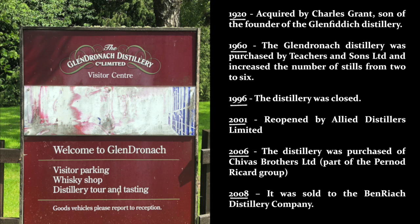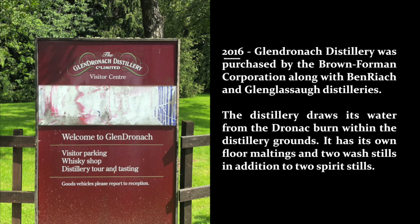And in 2006, the distillery was purchased by Shivas Brothers Limited, a part of Pernod Ricard Group, and in 2008 it was sold to Ben Rieck Distillery Company. In 2016, the GlenDronach Distillery was purchased by the Brown-Forman Corporation, along with Ben Rieck and Glenglassow Distilleries.